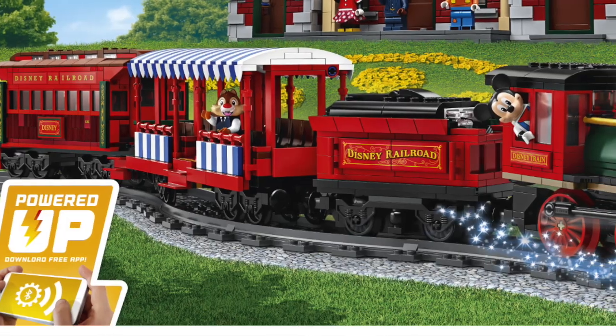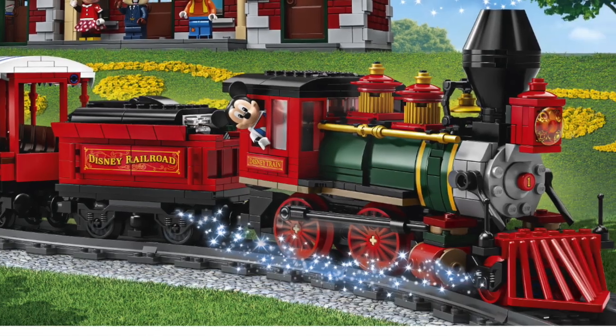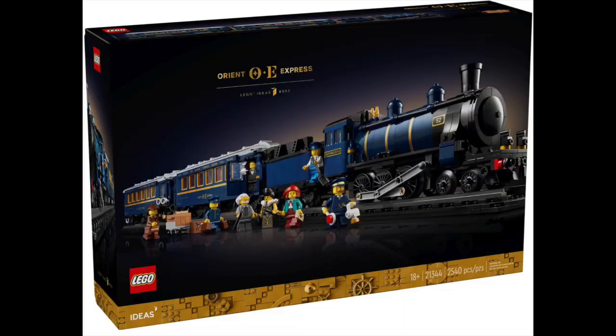You get a very nice Disney train. Of course, power functions are included, which I think is very good. I find it very odd when LEGO makes a train set and doesn't include power functions or even a way for you to power it later, like the newer $300 train. Instead, in this you get a full loop of track, you get power functions, so you could buy this and just have fun with it right out of the box.